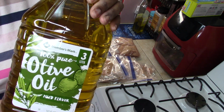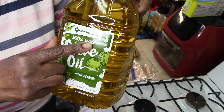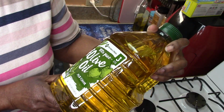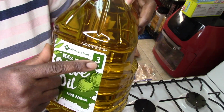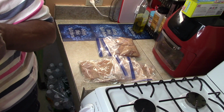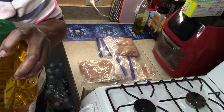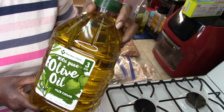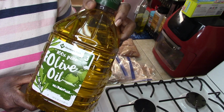This is the olive oil. So you notice it says 100% pure right there. Okay, 100% pure olive oil, 3 liter. Okay, and this costs $11.96. Can you believe it? I'm telling you, anywhere else this would be $19.99. This is at Sam's Club.